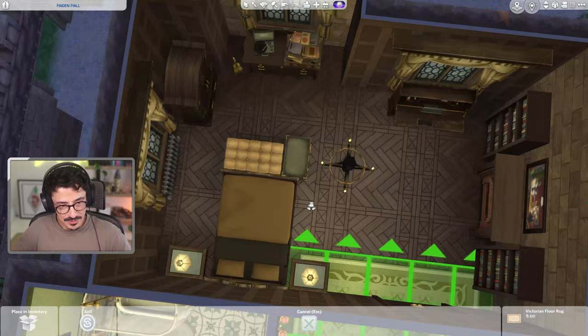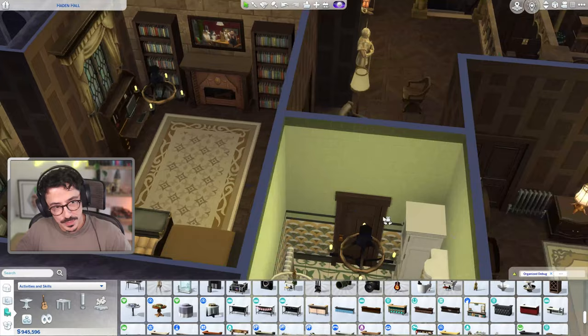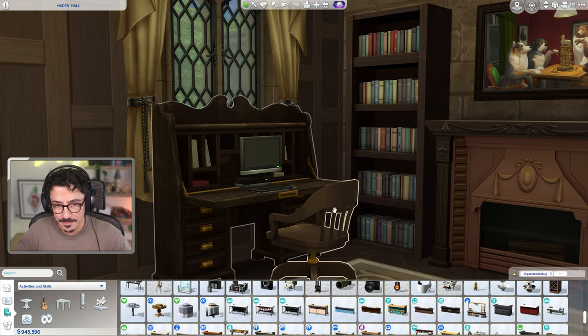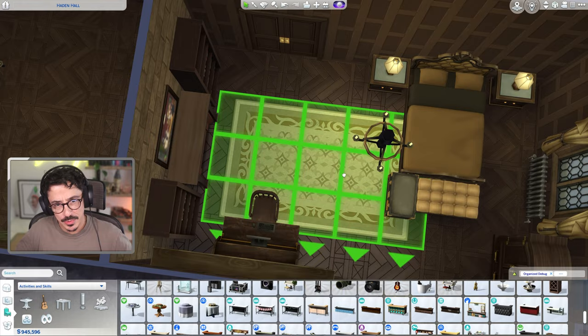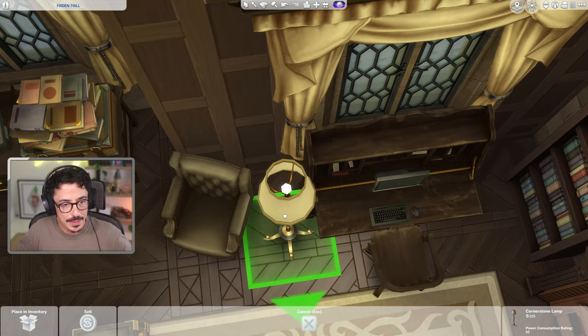Rug, I have sized this rug up slightly and I thought having it off to the side here would be the best way, or even down there, because what I want to do is use this chair. I've swapped out the desk chair and I'm going to use this one from the Crystal Creation Pack. I think that looks very nice there, actually. I don't like where that rug is, though. I think it needs to be up there instead. Yeah, that's better. Little reading area, as I said. So I'm going to put that one down there. And then I'm going to put a little lamp just next to it like this. Beautiful. And that kind of lights up that desk as well then.